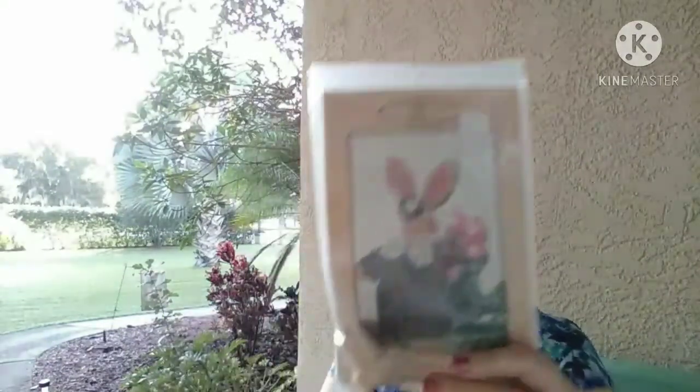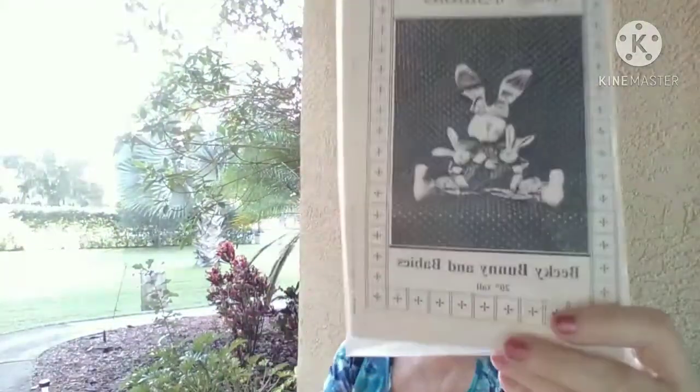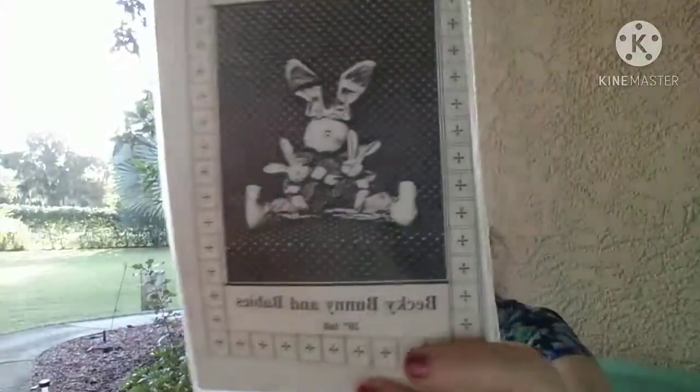I don't see. Oh, this would have been cut on too, but hopefully everything's here. Goodies from Grandma, Yo-Yo Bunny, 7-inch bunny, and yo-yo flowers. And it comes with everything you need. So evidently she cut it up, but she didn't make it. Oh, and the year on this, I can't tell right offhand. Stuff and Stitches, Becky Bunny and Babies, 20 inches tall, 1992.